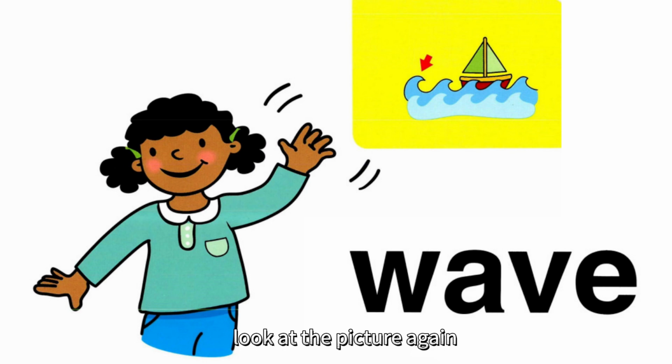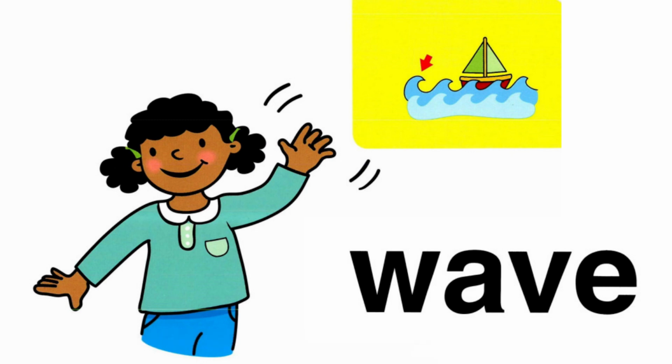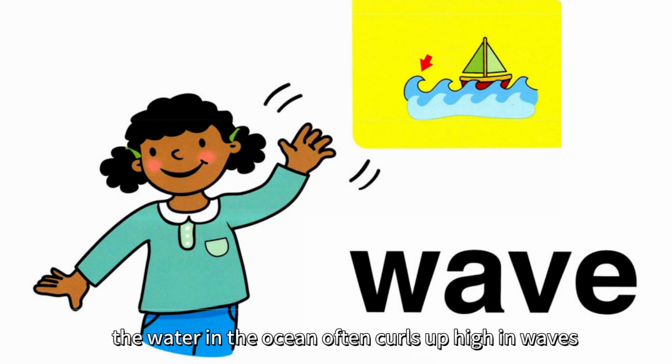Look at the picture again, and we can see a wave in the ocean. Remember that sometimes a word means more than one thing. The water in the ocean often curls up high in waves.